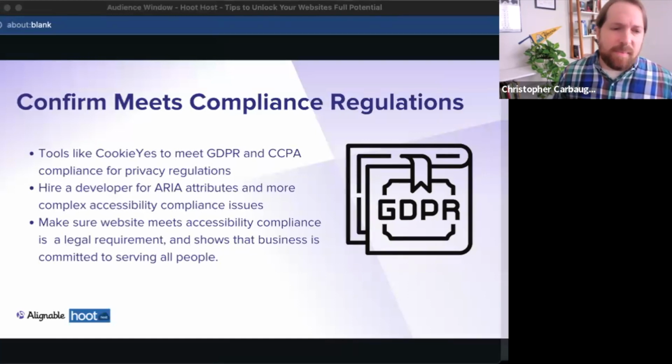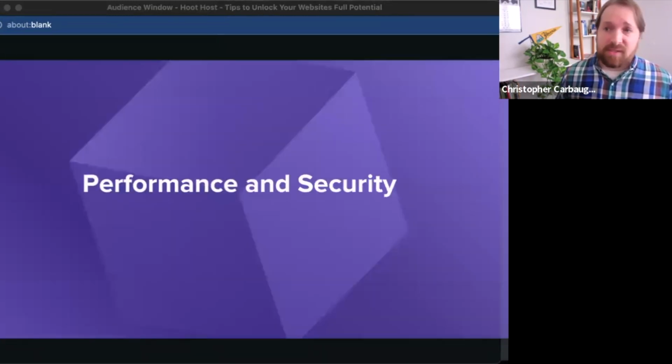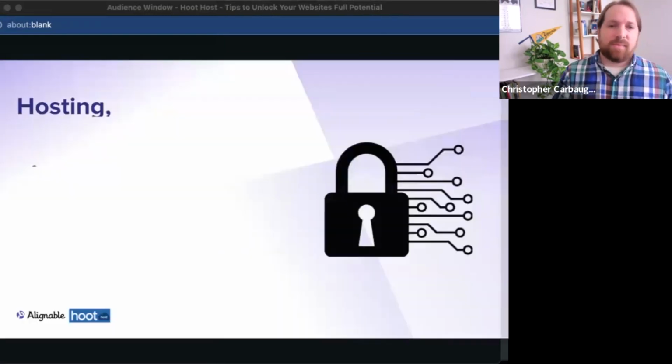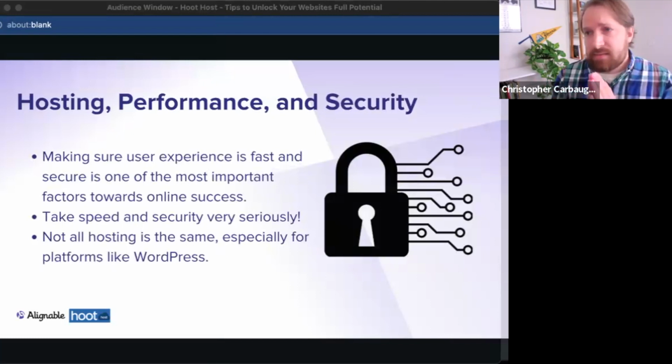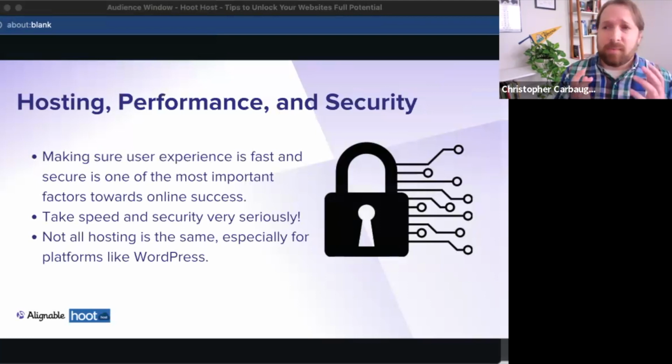The next big part of this conversation continues the theme of creating the best user experience possible, and that is performance and security. When it comes to performance and security, everybody wants their website to load fast, right? That's number one. We want it to load fast, have a great experience, and let people know that it's secure, so they don't have to worry about any security vulnerabilities.